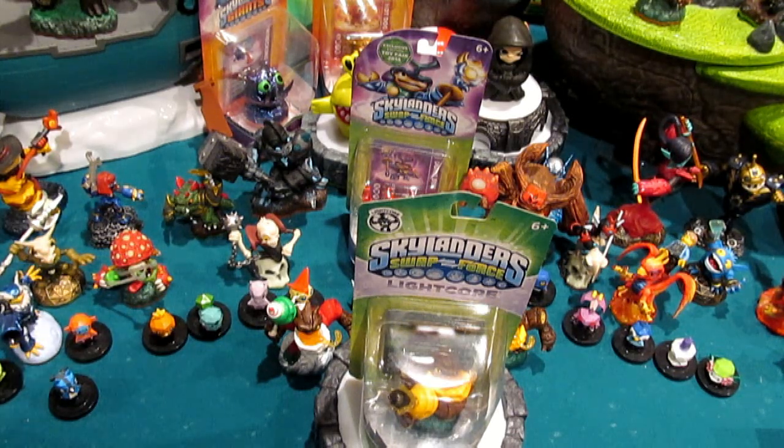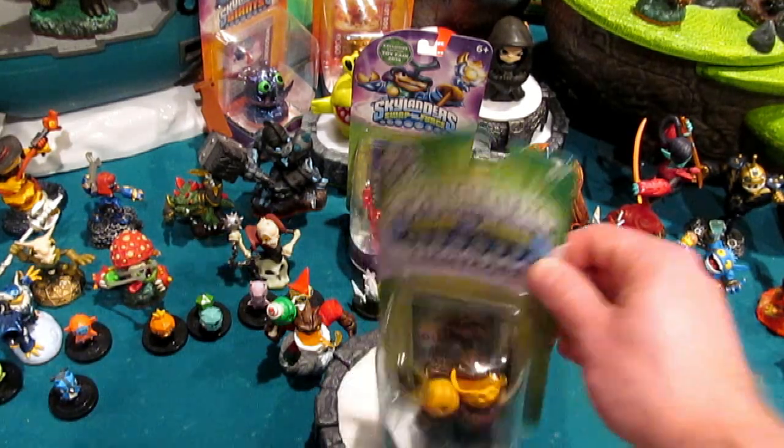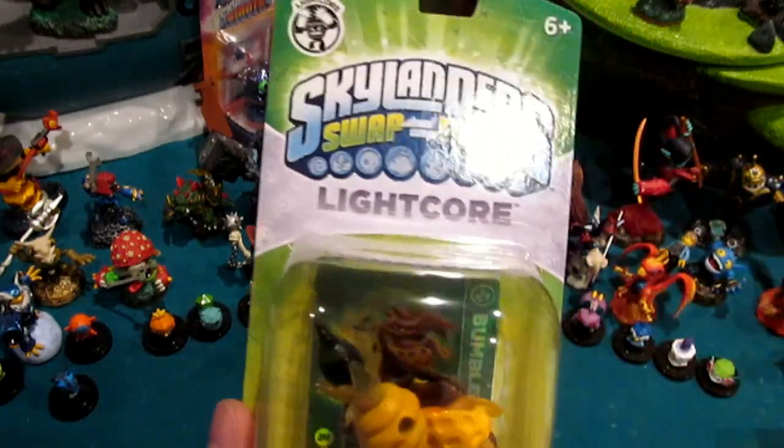The good news though, you can finally complete your regular size core character collection, at least outside of, we do have some in-game variants coming. We won't worry about those just yet. But the one LightCore that was missing and the one standard size Skylander that was missing from a base complete set, if you will, was LightCore Bumble Blast. Again, he's available now at Toys R Us.